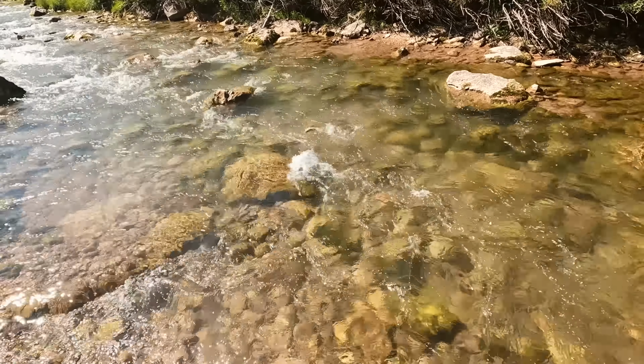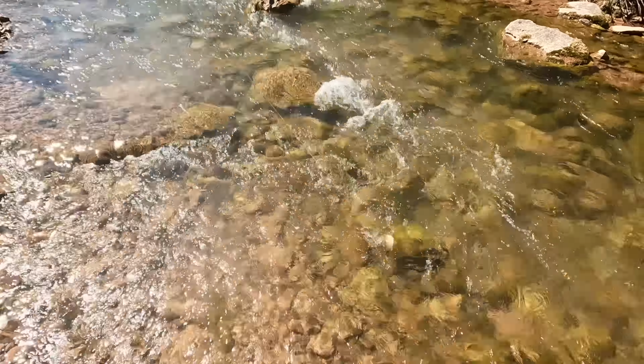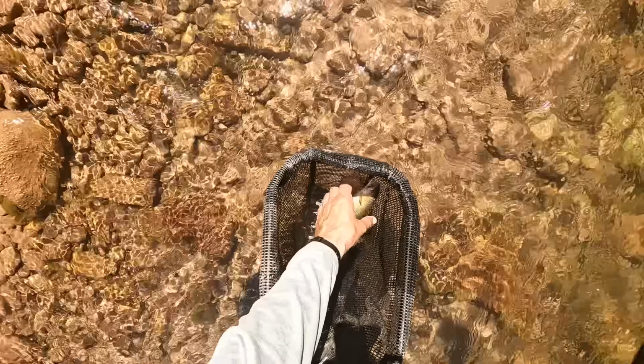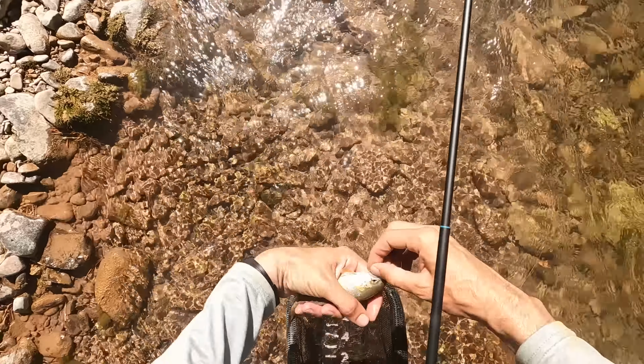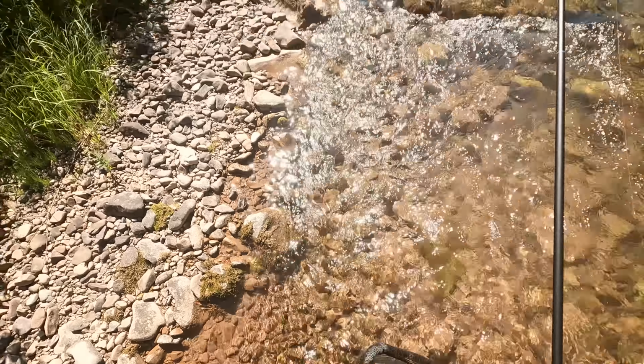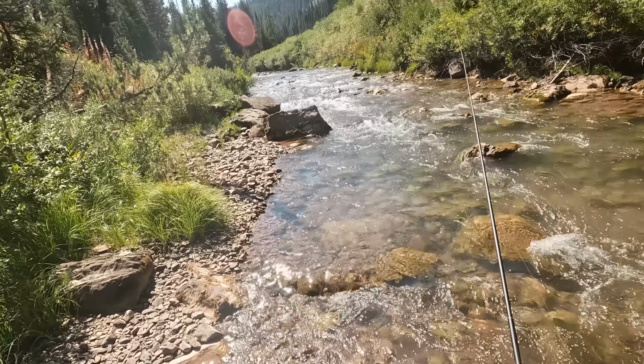There we go. Got him. He is a Snake River fine spotted. Well, he's a Snake River fine spotted cutthroat trout is what I was gonna say.